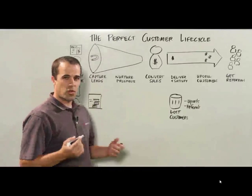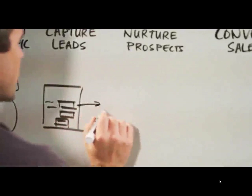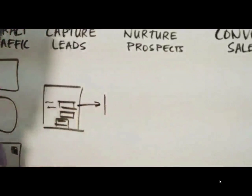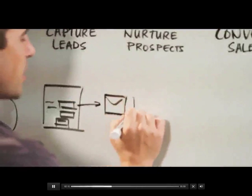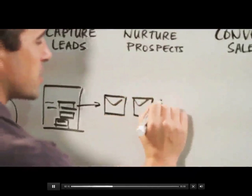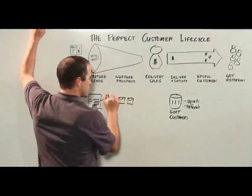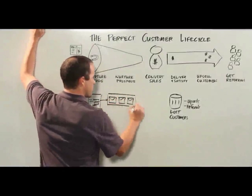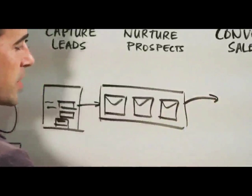Well, there's 2 different ways of nurturing that we're going to do for our prospects. Okay, the first thing we're going to do is something like this. Somebody fills out a form on our site. We've captured them. We're going to begin to follow up now with them. We're going to send them emails or direct mail pieces, different types of follow-up that we'll use to nurture the relationship. Okay? Those who are interested enough to buy will move on into our conversion process.